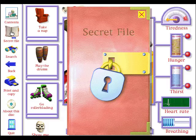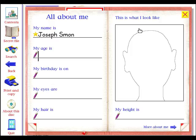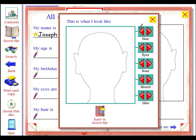Secret file. Hi there. This is your very own secret file, where you can record all sorts of information about yourself, your family, and your friends. All about me. All right! This is where you get to have some fun making a picture.